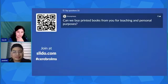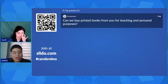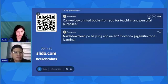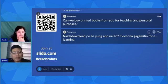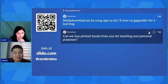There's another question, sir. Can we buy printed books from you for teaching and personal purposes? Yes, definitely. If, for example, you don't want to avail of the actual learning management system, you can also avail of our printed modules or our textbooks. And please follow our page, Cerebro LMS on Facebook, or you can also go to our publishing house's page on Facebook, Caritas Bookstore and Publishing House, wherein we post the different titles of our available printed modules.